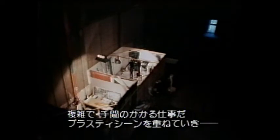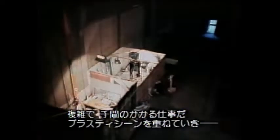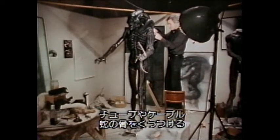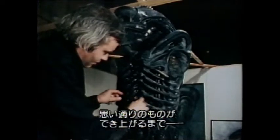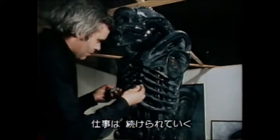It's laborious, intricate work to fit on layer after layer of plasticine, to add in tubes, cables, vertebrae of snakes, and so on, in order to finally see the biomechanical alien from my imagination standing in front of me.